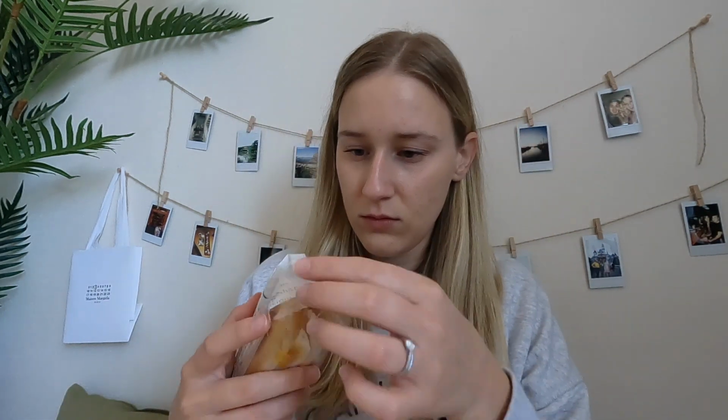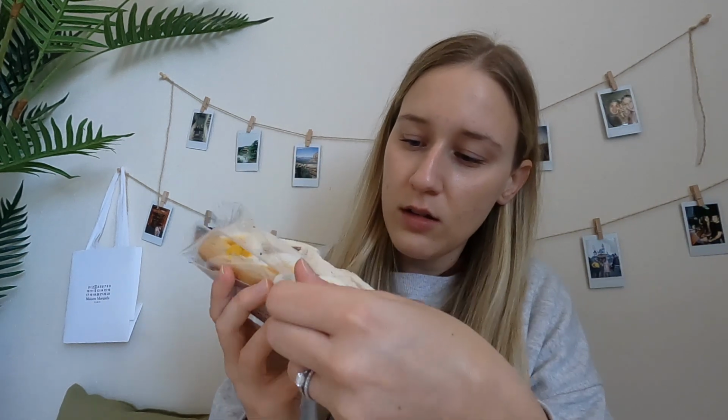Okay, now for the sandwich. I'm sure there is some easier way to open this. I just have to, oh, there it is. It says open. And then I can just open it like this. Wow, that is super convenient.